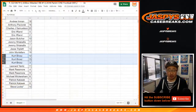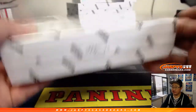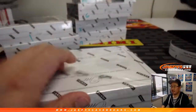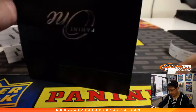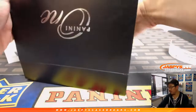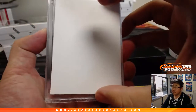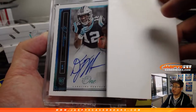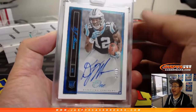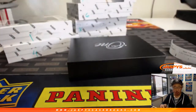All right, Leonard with box 11. Good luck, Leonard. Box 11 is right here. And we've got 9/35. This is DJ Moore. Nice DJ Moore for Leonard in box 11.